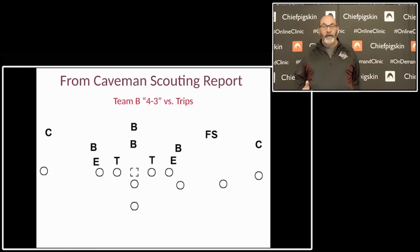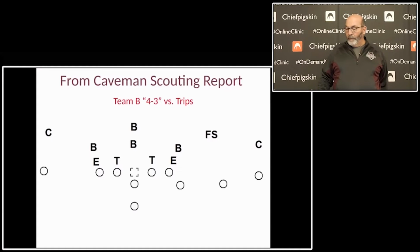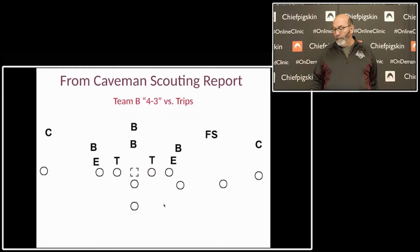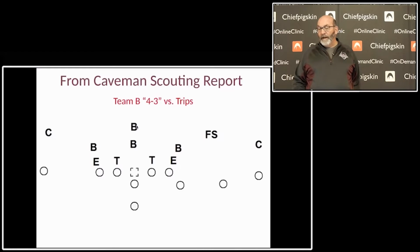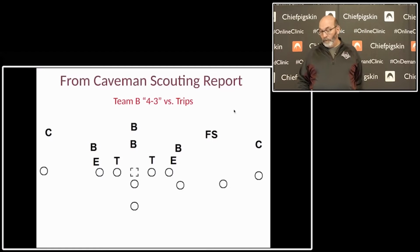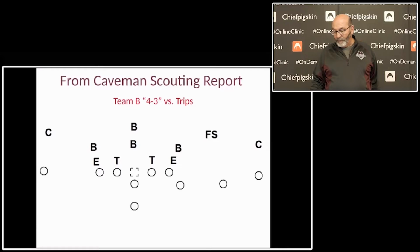Okay, occasionally against trips, this opponent would jump to a 4-3. They would man up back here, 100% man on the backside. If this cat went in motion and then came back, this corner was coming now for pitch. Safety was playing a half. This cat, who was an outside backer, who's now the middle safety, would play the middle. So it's really man, quarter, quarter, if you want to break it down specifically.